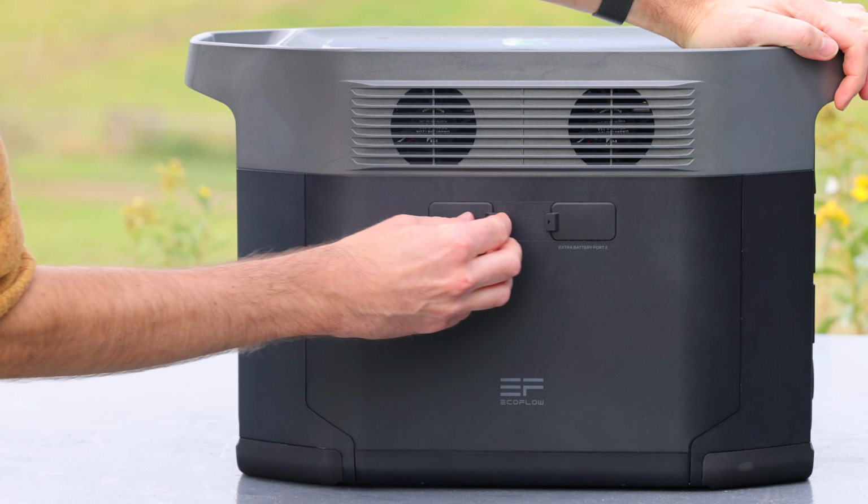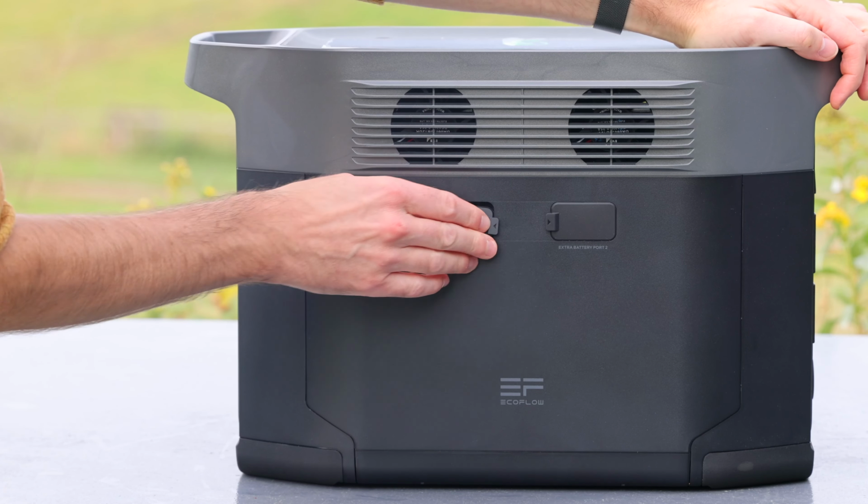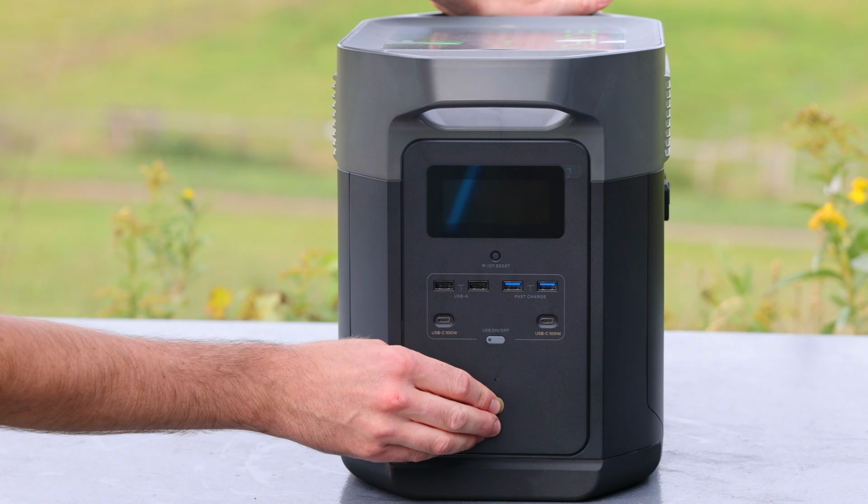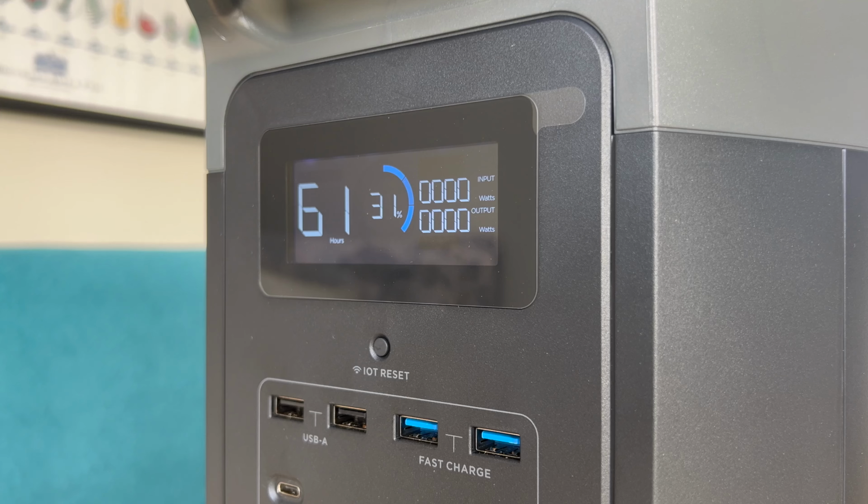On the side, you've got 2 extra battery ports, which is great, and that means you can expand the capacity of this to 6 kilowatt hours. And on the front, you have this fantastic display up here, which is really clear. The Delta Max comes in 2 flavours, 1600 or the 2000. I've got the 2000 here.